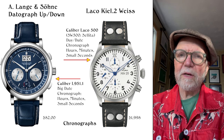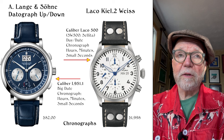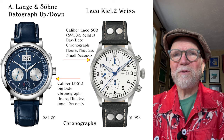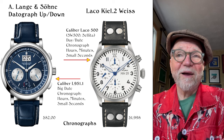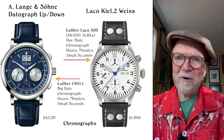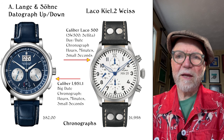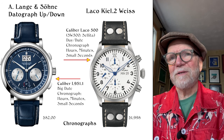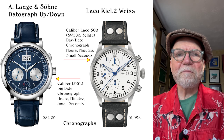Now it's based on a Sellita SW500. It has a day date while the Datograph only has the date. Chronograph, hours, minutes, and small seconds. So, I suppose one might argue that the quality of the Datograph far exceeds that, but so does the price. The Laco Keel is about $1,900. It's about $2,000 compared to $82,000. The Laco Keel is less than the tax on the Datograph.